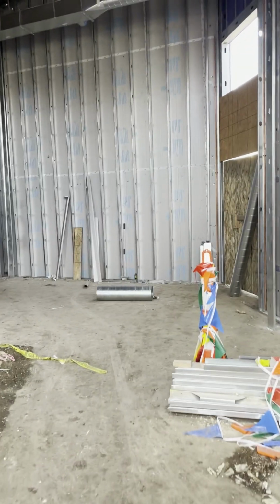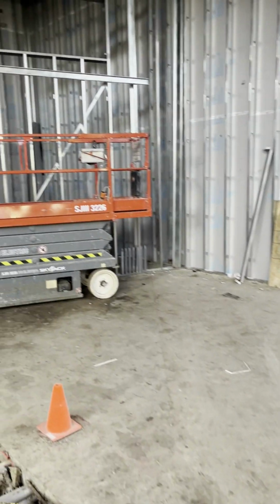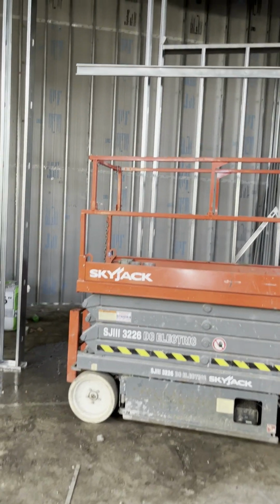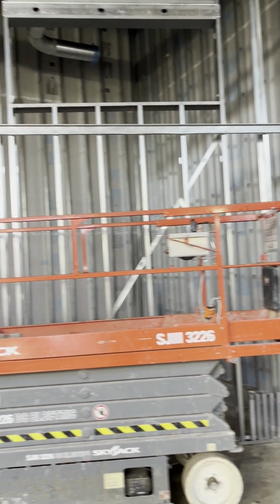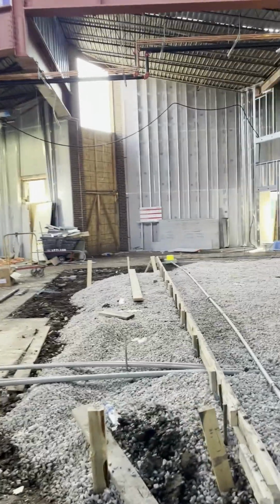Walking on the north side of the altar to the choir area. Again, you can see the exterior framing and exterior insulation. Over here behind the lift is a storage room. This storage room is meant for choir storage, for storing instruments, music, some of their microphones, those types of things will be in this storage room. We're going to walk over to the south side of the altar now.